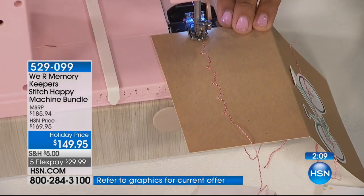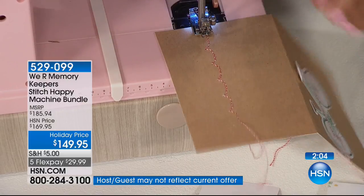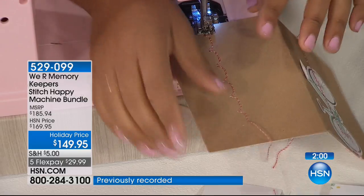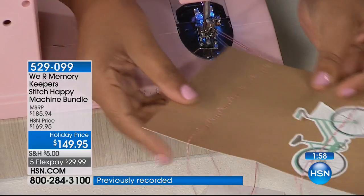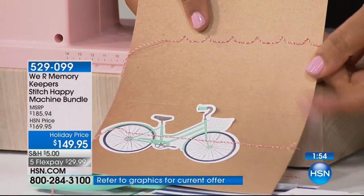Well, that's really exciting. Look at that sweet scallop. I'm obsessed with this scallop. It's my favorite thing because I've never ever seen this on a sewing machine before, and I've certainly never been able to create it on a sewing machine. So you can create that.